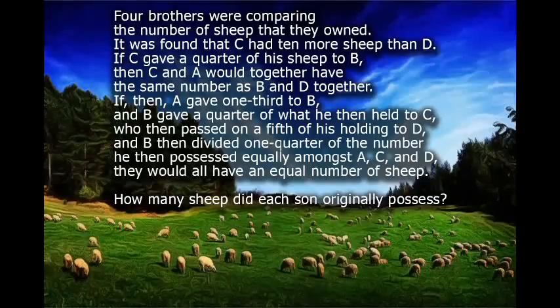Four brothers were comparing the number of sheep that they owned. It was found that C had 10 more sheep than D. If C gave a quarter of his sheep to B, then C and A would together have the same number as B and D together.